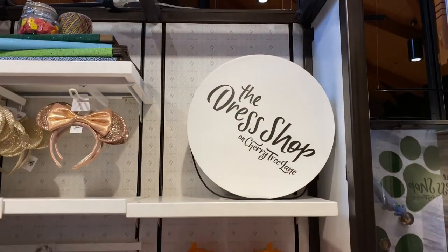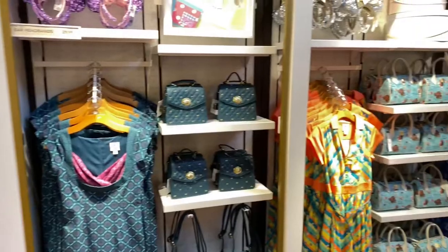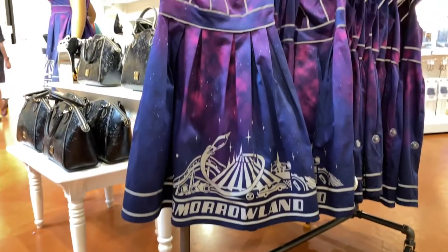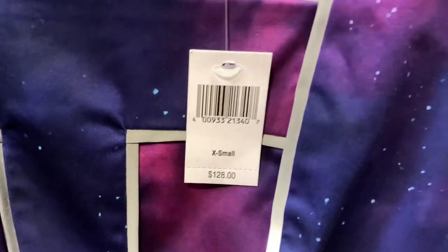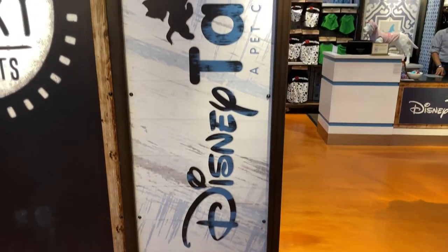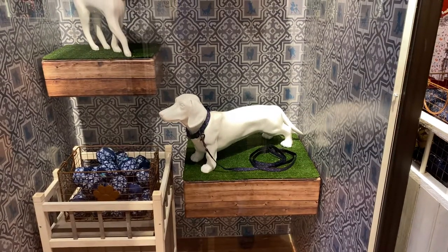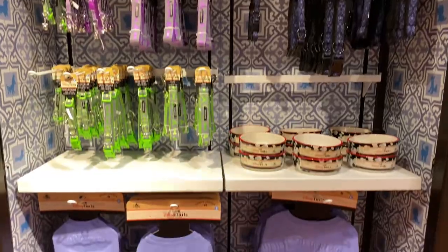Inside this location is the dress shop at Cherry Tree Lane, which offers the latest fashion in Disney-style dresses. They even have a Tomorrowland themed dress. And it's only $128. Finally, there's Disney Tales, a pet collection. Take a look at this cute dachshund. They have pet apparel and collar accessories here.